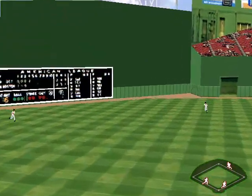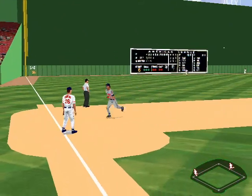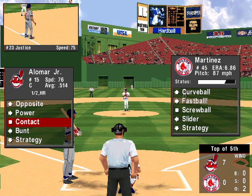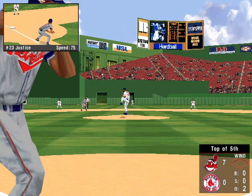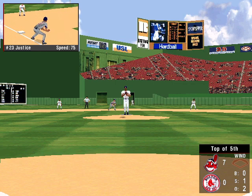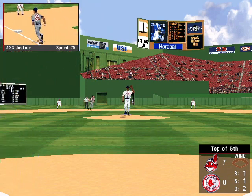High fly ball to left center. That ball was almost gone. Jim Tomey comes in to score. A one-run double for the DH. In there for the first strike. The 0-1 pitch. Screwball. Ball one.